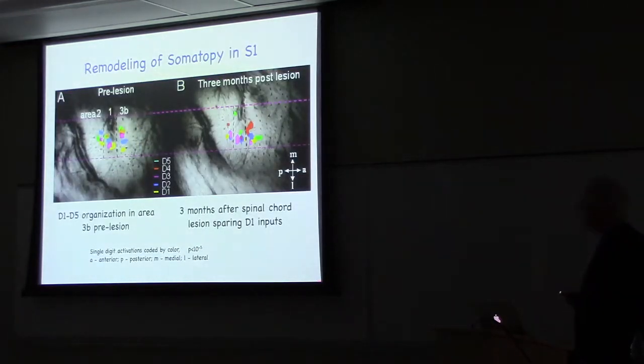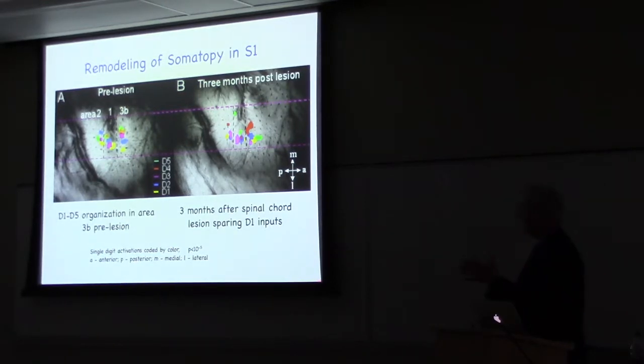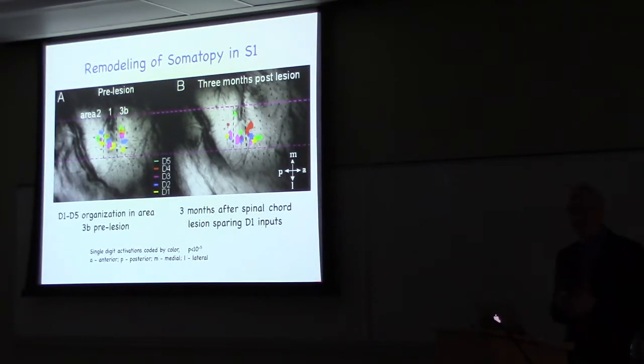And this is widely used, and I've said that you can, for example, use this to study plasticity in the brain. So this is before an injury to the spinal cord, this is after an injury to the spinal cord. You can see that the yellow, which was not affected by the injury, is the input from D1, that hasn't changed, but the other parts of the cortex are remodeled because of plastic changes in the cortex following the injury.